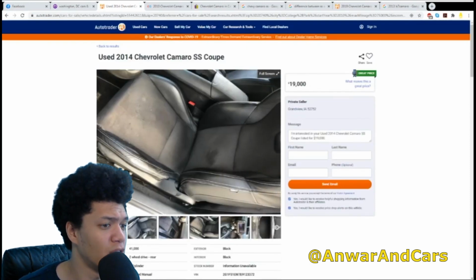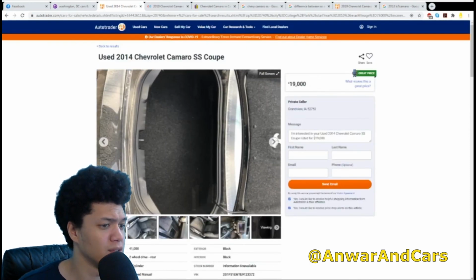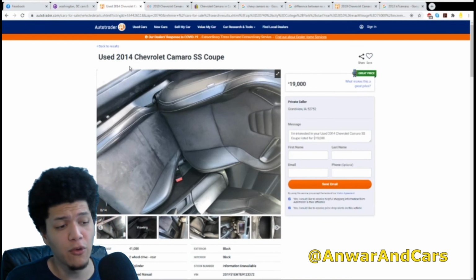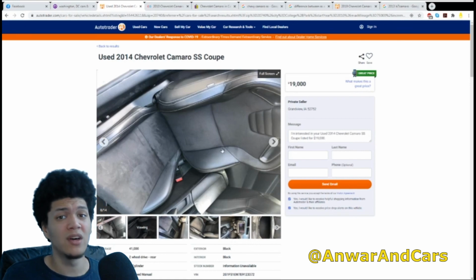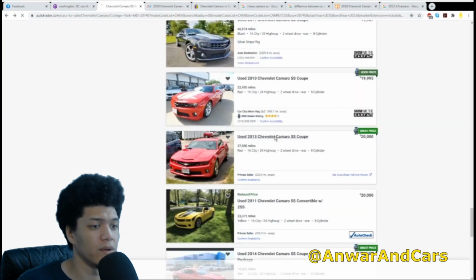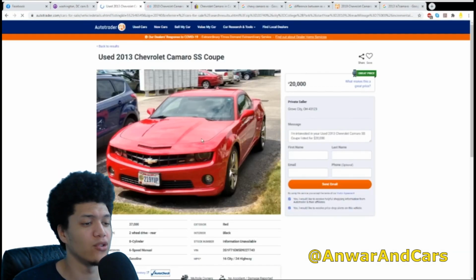The car is a little bit dirty in general for 41,000 miles. But again, 2014 for 40,000 miles for under 20 grand. They're asking 19 for an SS manual. Good deals, good deals.